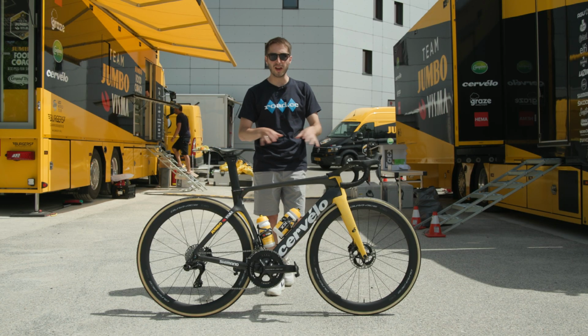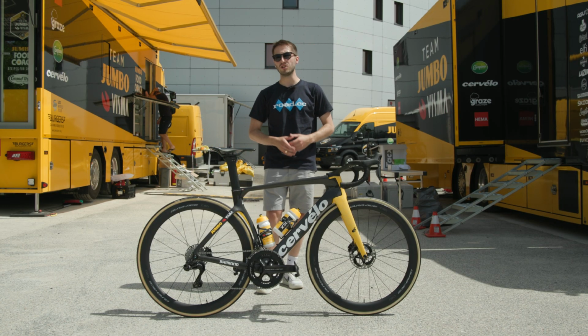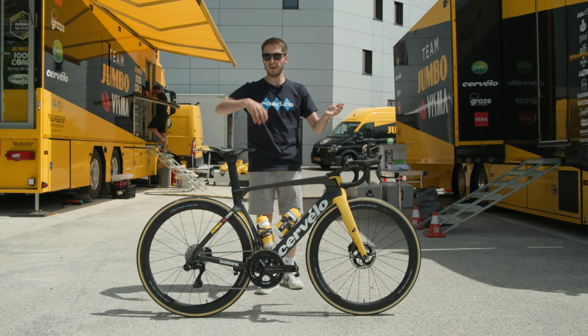One bike that we can almost guarantee a win is the Cervélo S5 of Wout van Aert. Okay, this is the Cervélo S5. Roglič has the choice between the S5 and the R5.